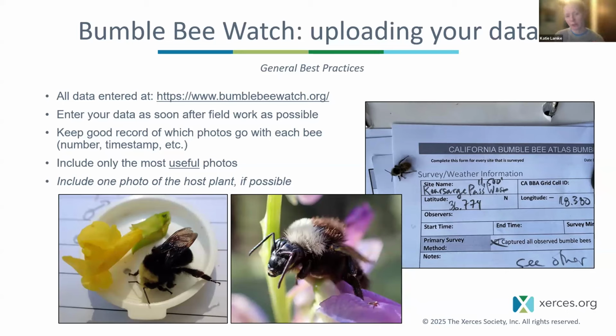You will have to register for an account if you haven't done so yet. Try and enter your data as soon as you can after you've finished your field work. Within a week is best, just in case there's a section on your data sheet that you forgot to fill in, or there's some minor detail that didn't get written down. It's a lot easier to recall that stuff if you submit your data closer to the actual survey date.